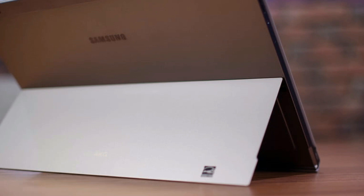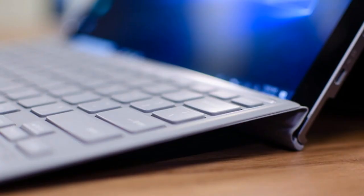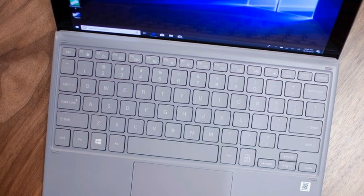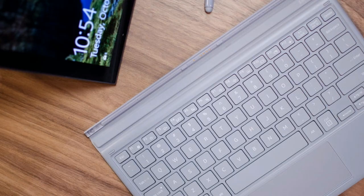This is the only configuration for Galaxy Book 2 at the moment, which nets you a Qualcomm Snapdragon 850 processor backed up by 4GB of memory and 128GB of solid-state storage. This all sits behind a 12-inch Super AMOLED display with a 2160x1,440 pixel resolution.